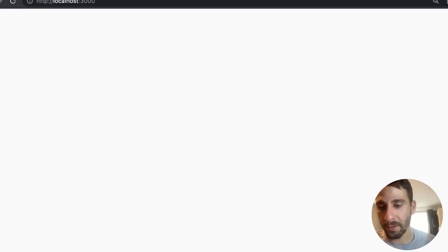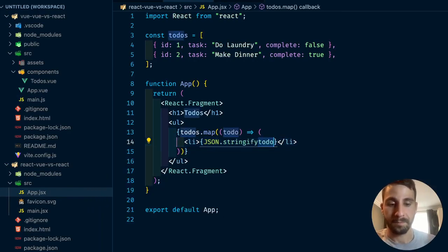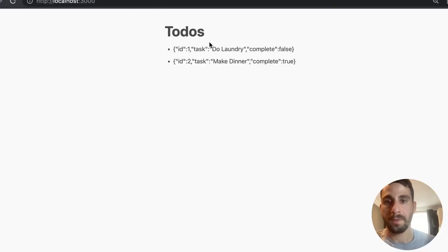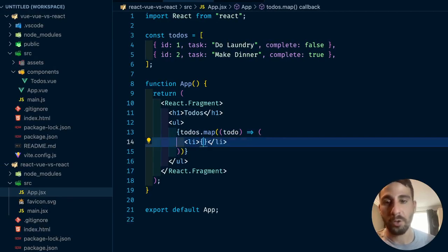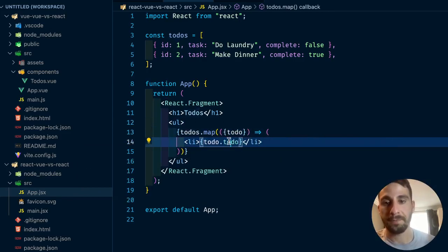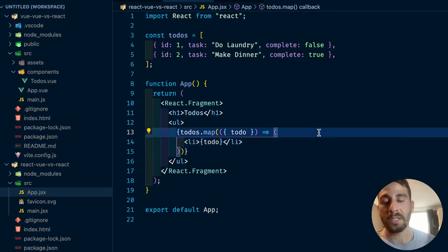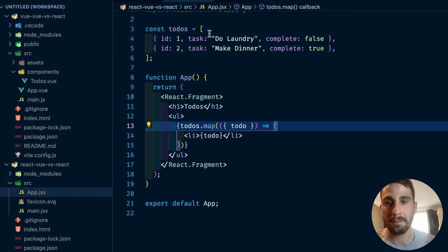And what's this error that we're getting right now? Object's not valid. Okay, same thing as before. Let's stringify this. Now it should work. There we go. We don't want to actually show the todo object. We want to show the actual todo. So we'll say todo.todo. Or you can destructure it in here like this, which is more of a functional style. I really like that. But now you see that we don't have anything. I think it's because we named it task. Yeah.